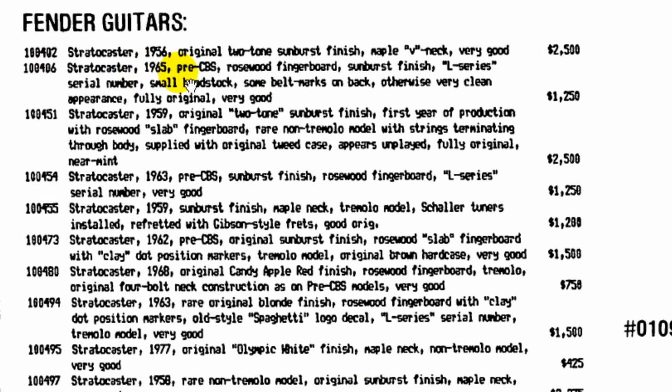Fender 1956, original two-tone sunburst finish, maple V-neck, very good condition, $2,500. That's amazing for a 56. And then here's the 65. What's so interesting is that the Fender American Vintage Series just came out with 3 new models about 18 months ago, 2 years ago. The 56, the 65, and the 59. These are the exact 3 guitars they re-released.